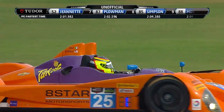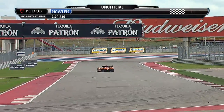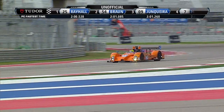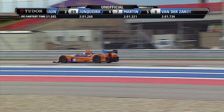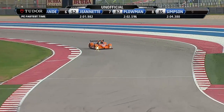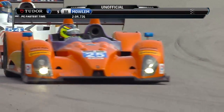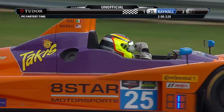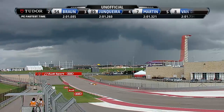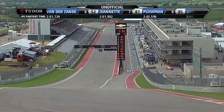Bruno Junqueira is third for RSR. John Martin is fourth for Starworks. Renger van de Zende, the Team Starworks car, will complete the top 5. Gunnar Jeanette for the Camp Boggy Creek PR1 Matheson Motorsports team is in the 6th spot. 7th is the 87 of Martin Plowman, one of the Bar 1 machines. And then it's a bit of a gap at this stage, back to 8th in that class. Steven Simpson doing a nice job at a 2:04.3. Yeah, so well off, about 3.8 seconds. And then Johnny Mollem, at least Johnny got out of the 2:05s and got into the 2:04s, but still a ways off.